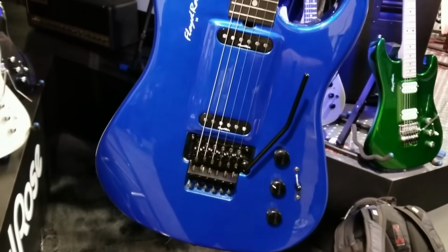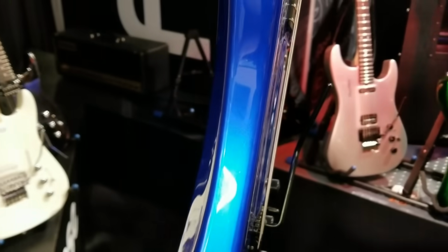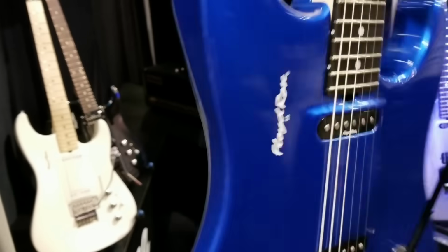Okay, so what it is you can see, if you look from the side, they added a ramp. They kind of built up the side of the guitar so that your pick can't go deep into the string.